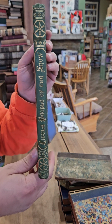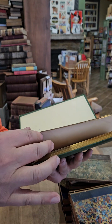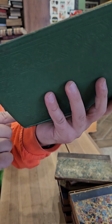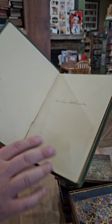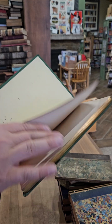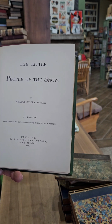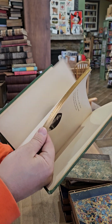Again, pretty little Victorian book. Page edges are all nicely gilded. Looks like a tight binding. Tight hinges. I think the front inside hinge maybe is just starting to split, but pretty solid overall. There's a name written on the front end paper. Little People of the Snow by William Cullen Bryant, illustrated 1873.